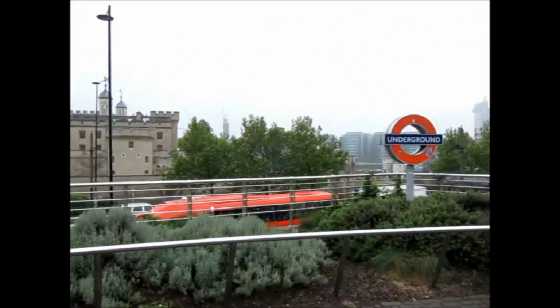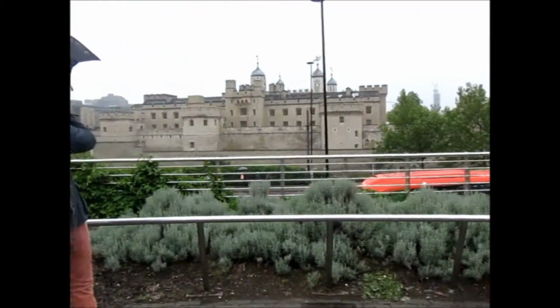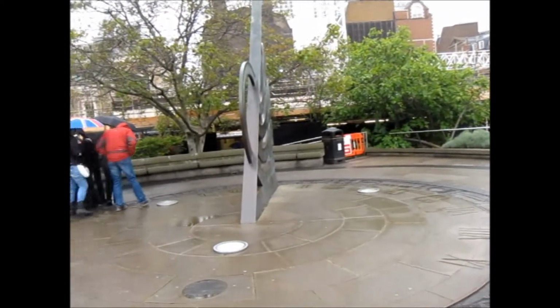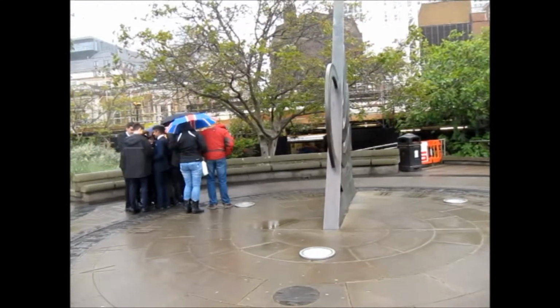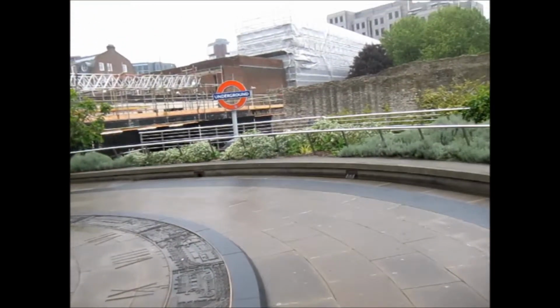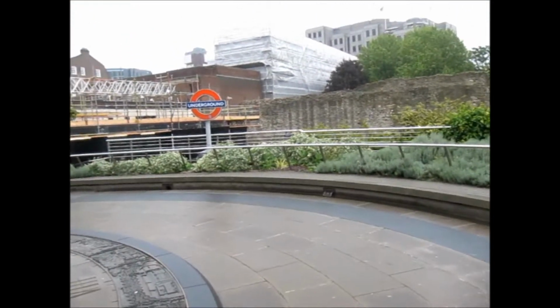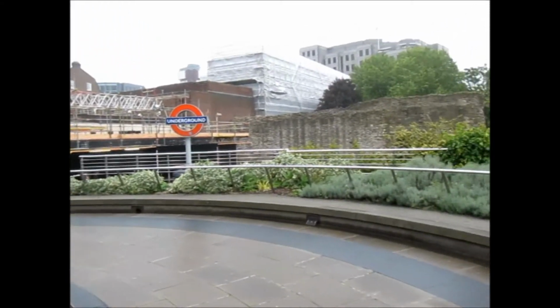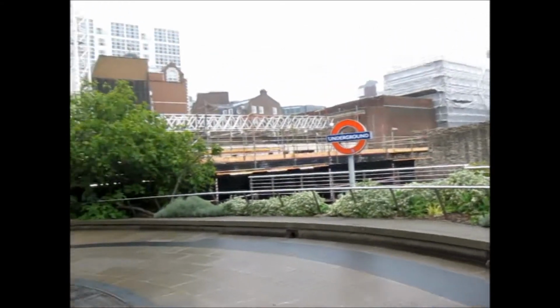So the area that we're in is called the City of London. So what that is, it's a city within the City of London. It's a semi-autonomous region. Adele doesn't care. But yeah, it's a semi-autonomous region within the City of London itself. So the area that you know of as being London is actually the City of Westminster. The City of London only has somewhere between 7,000 and 10,000 people population.